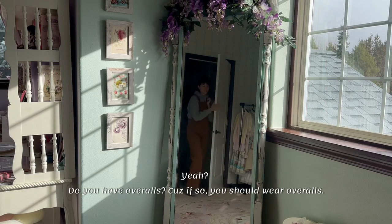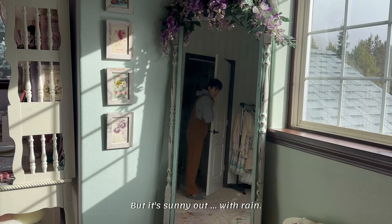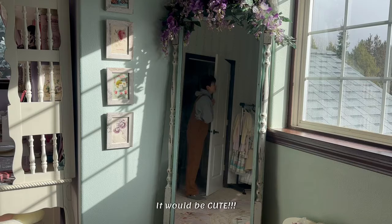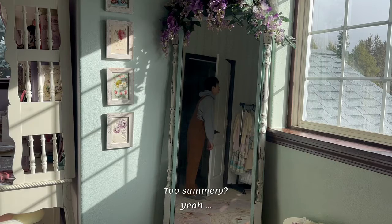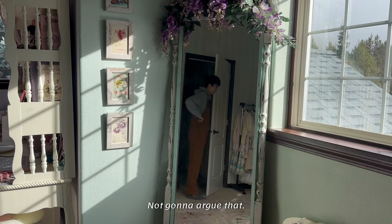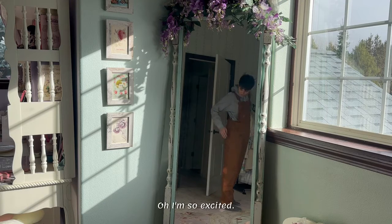Yeah? Do you have overalls? Because if so, you should wear overalls. They're my summer overalls. But it's sunny out, with rain. Why I'm wearing Lolita. But we could go to Trader Joe's in overalls together. It would be cute. That does sound very cute. I know. But they're my summer overalls. How summery are they? Very summery. Too summery. Yeah. I don't want to wear them because they're packed away. Okay. You should get winter overalls. Little bloomy bloomers or something. But I have too much clothes. Yeah. Well, not gonna argue that. Berries. Berries! Oh, Dad's gonna make so much fun of these overalls. Oh yeah. Oh, I'm so excited.